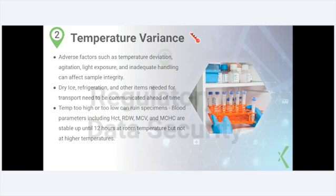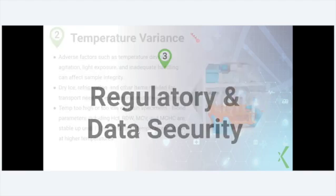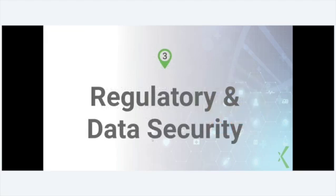Now, regulatory and data security. Questions abound, like those surrounding HIPAA compliance and specimen transfer. So we'll just start with the basics and cover the main question: what is HIPAA compliance?